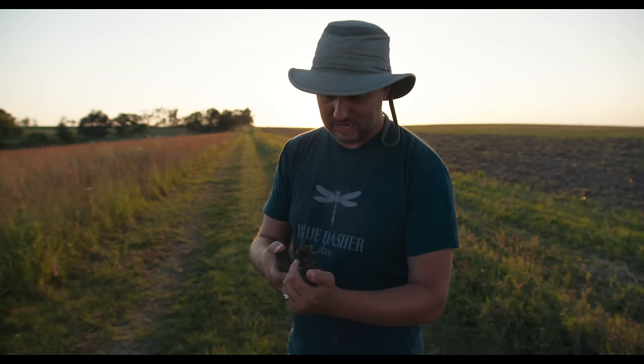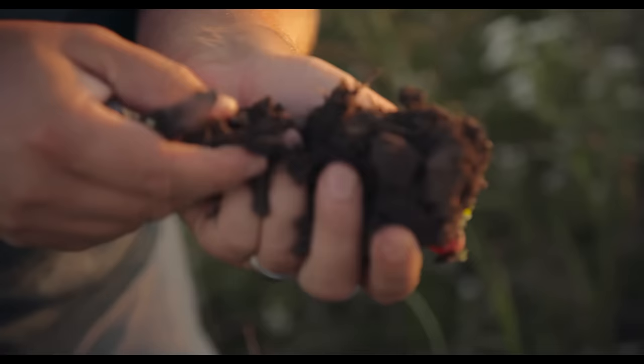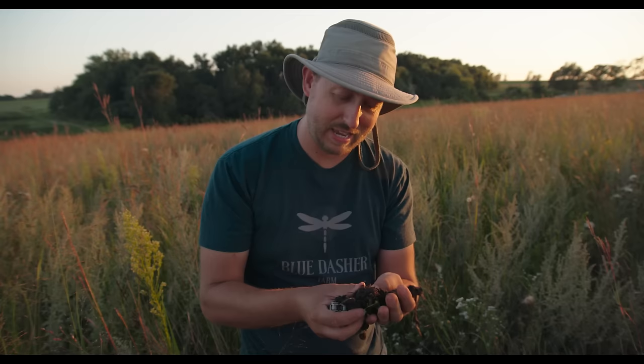So now let's take a look at what we've got over here in our regenerative soil. Now look at this. That is a healthy soil. It crumbles. That is a healthy soil. You want to know what the answer to your bee problem is? Right there. This is the answer to the bee problem. If we got this on most of America's soils again, your bees would stop dying.